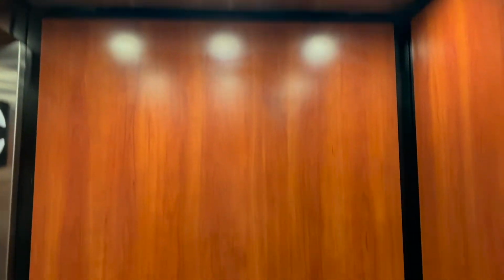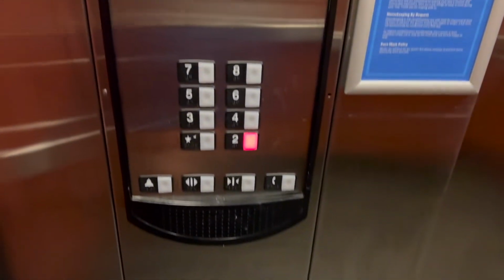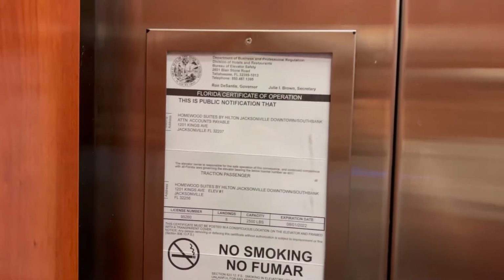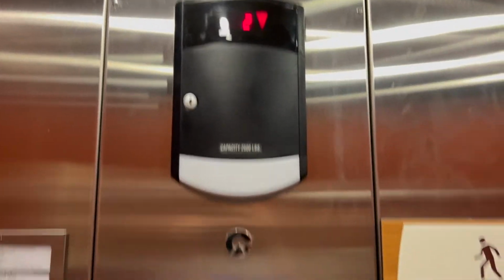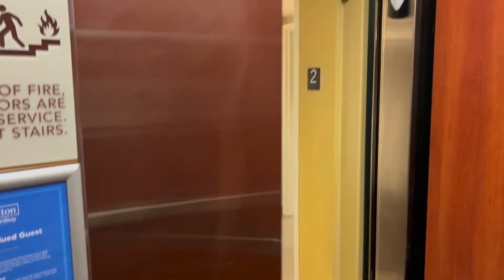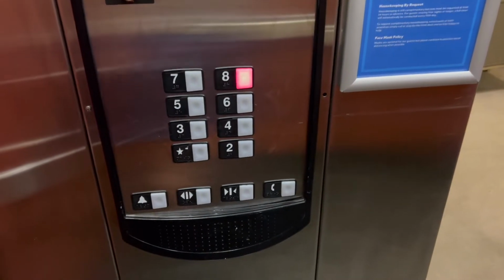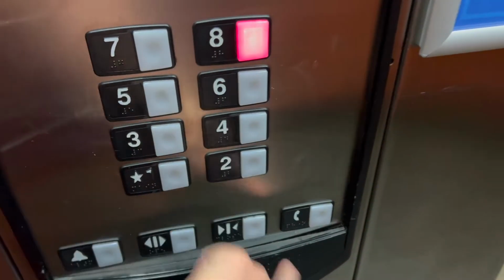Let's go and get a cab view. Nice elevators, just like the Hilton Garden Inn. Another 400A, which is nice. Floor two. It talks as well. All right, let's listen.